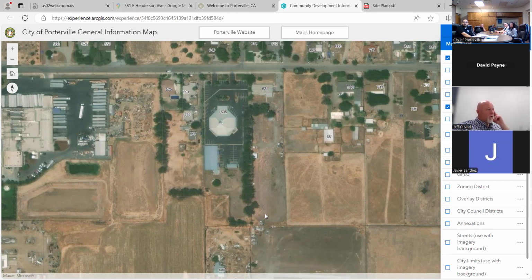So Oscar, this may be of use. The property is zoned for single family residential use. Meaning that SB9 could apply. Meaning that the development standards of the zoning ordinance would not apply. Okay. So let's look into that as part of the PRC comments. Let's look into that. Yeah.